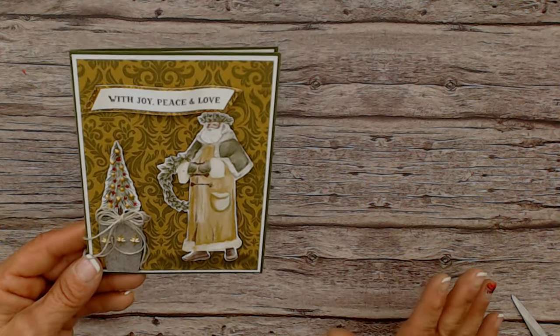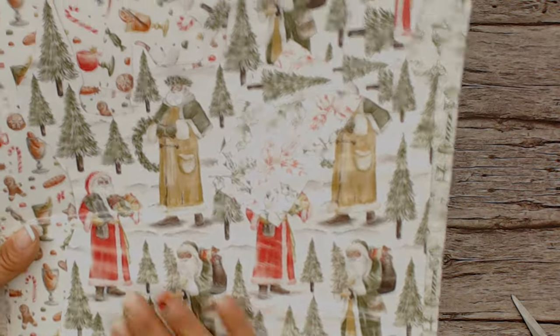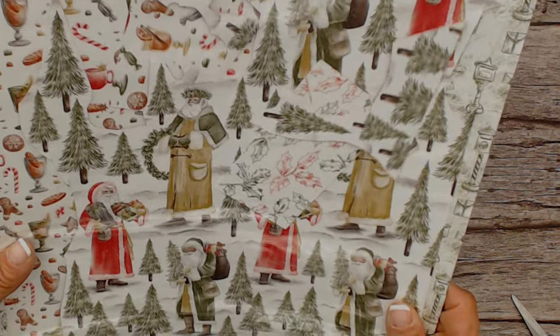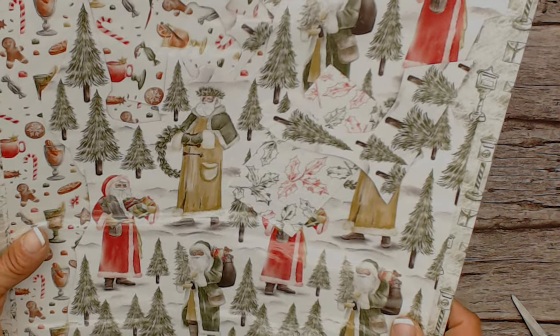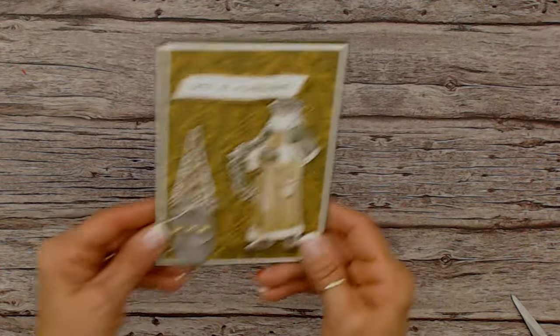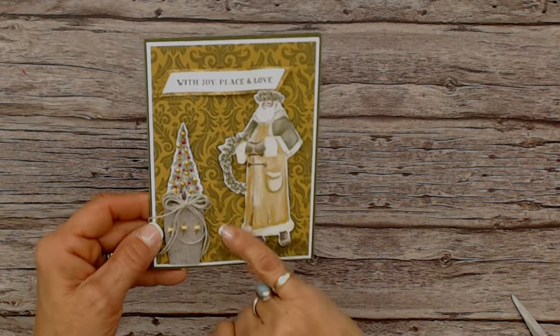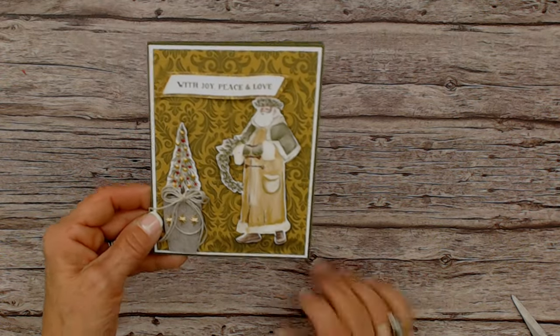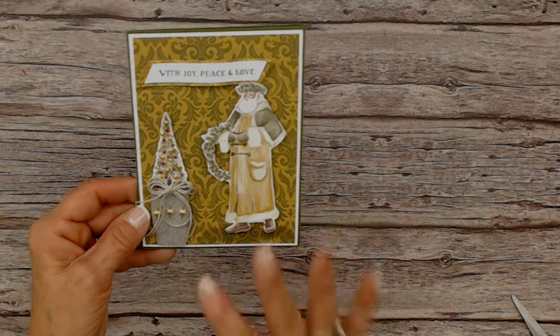And if you see, Stampin' Up, it's not all just one race of Santa. That's another thing that's beautiful about this. So let me move that one. This one I did, and see, that's the paper that I talked about. It's the back of one paper. Very simple. It's quick because you don't really have stamping to do.